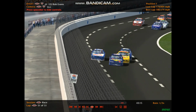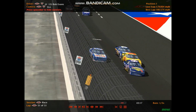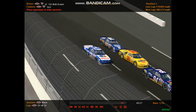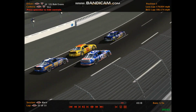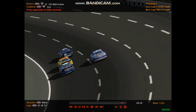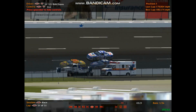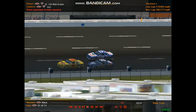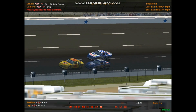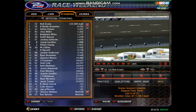The 30 and 70 had the best idea, to come to the low side to try to make a run for the win. Boy, if the 70 would have gone with the 30 right immediately, whoa, that might have been by inches. But instead it was Rob Evans holding them all up by a full car length to win this race here at Texas Motor Speedway. That was something.